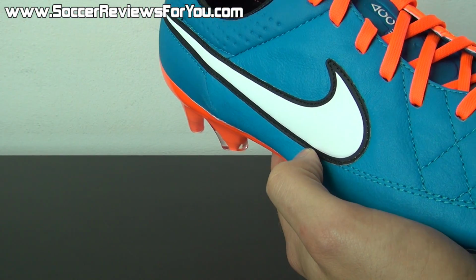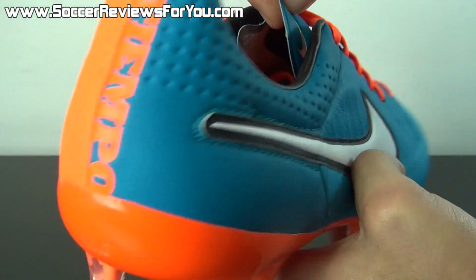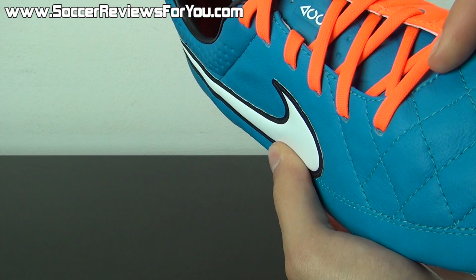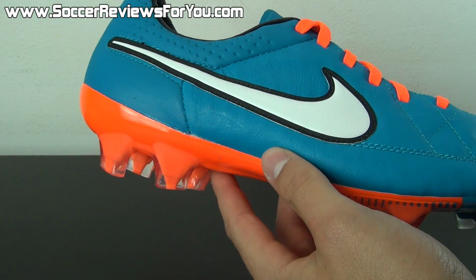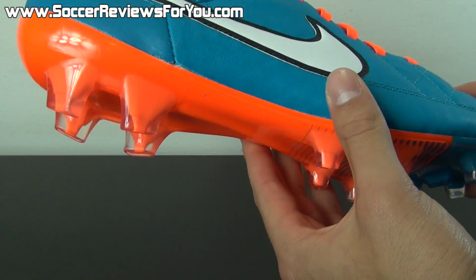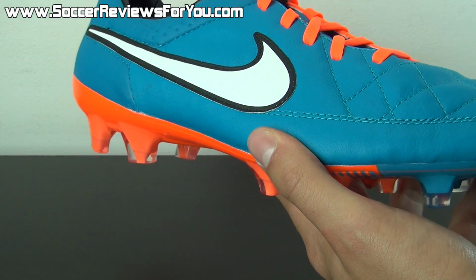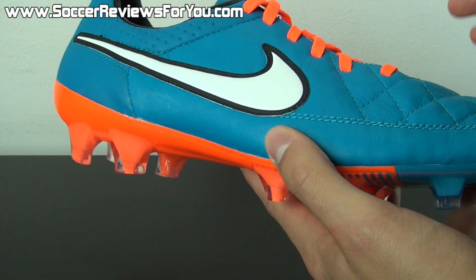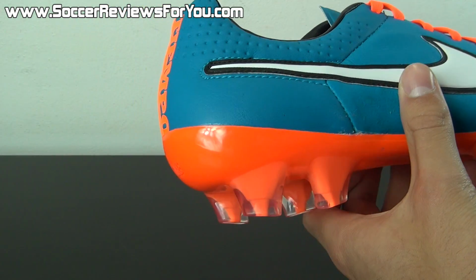The tongue itself is made from a synthetic material, I believe a Kangalite, and you can see it's relatively thin but features a strip of memory foam right through the middle. So again, you get that consistent padded touch across the entire upper. And then of course it's finished off with ACC, all conditions control technology, which allows for a slightly better grip on the ball in wet weather playing conditions, which is definitely a nice little touch that you're going to find with pretty much all of Nike's high-end models.